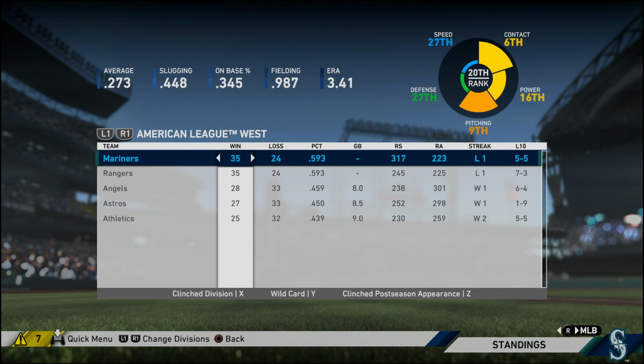So now looking at the standings here at the end of the month of May, it's tied. So the Rangers come all the way back, and they end up tying us up here as they're 7-3 in their last 10. We're 5-5. So what a way to end the month of May. Not the greatest end of the month, but I imagine that we're going to bounce back strong in June.